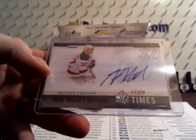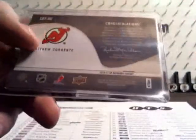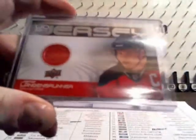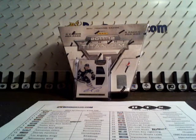So for Aaron, got a couple odd New Jersey cards that I'm trying to find odd ones that you might not have. So the first one is a Matthew Corrente, Sign of the Times, from 1011 SP Authentic. I don't know if he's still there, but it's a Jersey card. And the second one is a Jamie Langenbrunner from Upper Deck. It's a game jersey from 1011 Upper Deck Series 2. Long time Devil, I believe, and Stars.